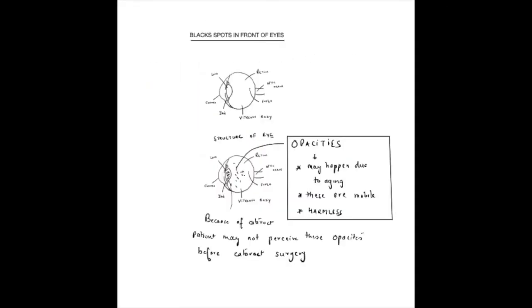Some patients may complain of seeing black spots after the cataract surgery. Why is this so? For this, we have to look at the eyeball structure. The back portion of the eye is filled by a semi-solid jelly called the vitreous body or vitreous humor. This is present between the implanted IOL and the retina.